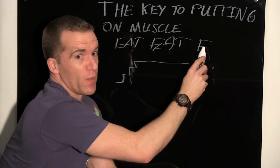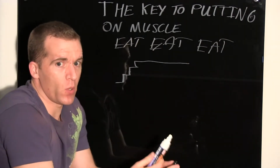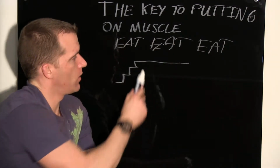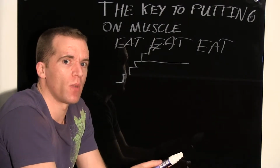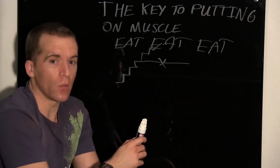and then eat a bit more. If you're not giving your body the required amount of calories that it demands to put on the muscle, it's never going to push past the plateau. Your body is always going to need to be in a surplus of calories to put on any extra muscle. If you're not in a surplus of calories, you're just going to hit that ceiling all the time.